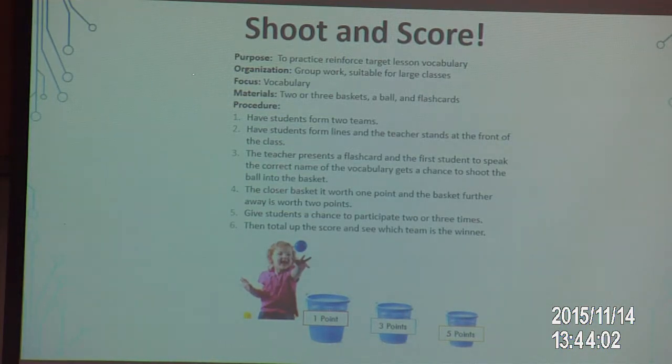Procedure is to have students form 2 teams. We have our 2 teams. Have students form lines, and the teacher stands at the front of the class. The teacher presents a flashcard, and the first student to speak the correct name of the vocabulary gets a chance to shoot the ball into the basket. The closer basket is worth 1 point. The basket further is worth 2, and so on and so forth. So I usually do 1 point, 3 points, and then 5 points. It's a hard shot, so give her points if you can make it. Okay, so then of course you total up the points at the end, and there's a winner.